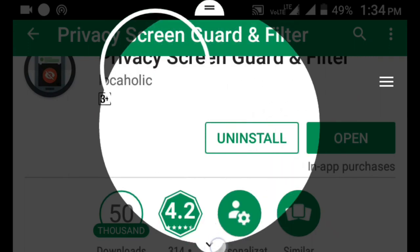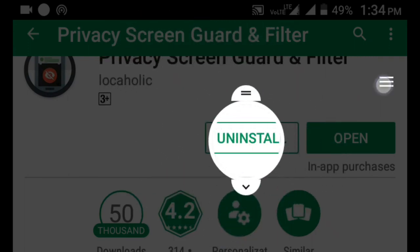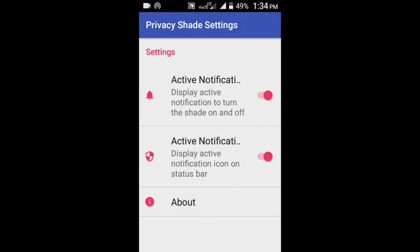Block people from peeping into your apps, notifications and private chats on a subway, train, bus, mall, at work or school by using our privacy shade.